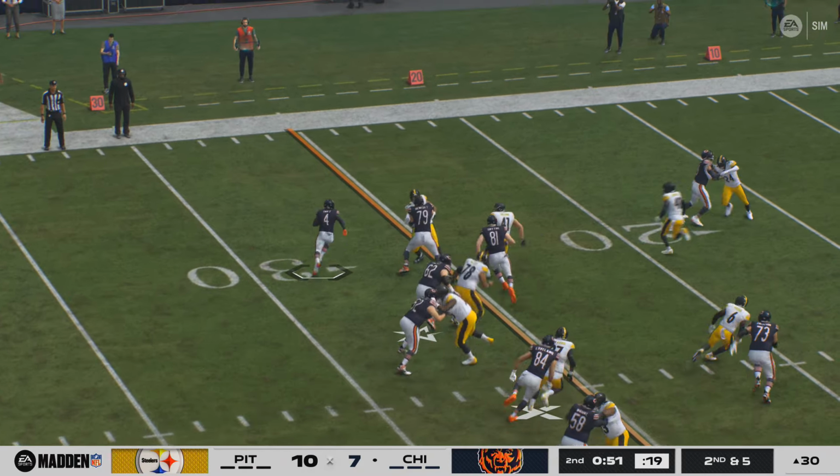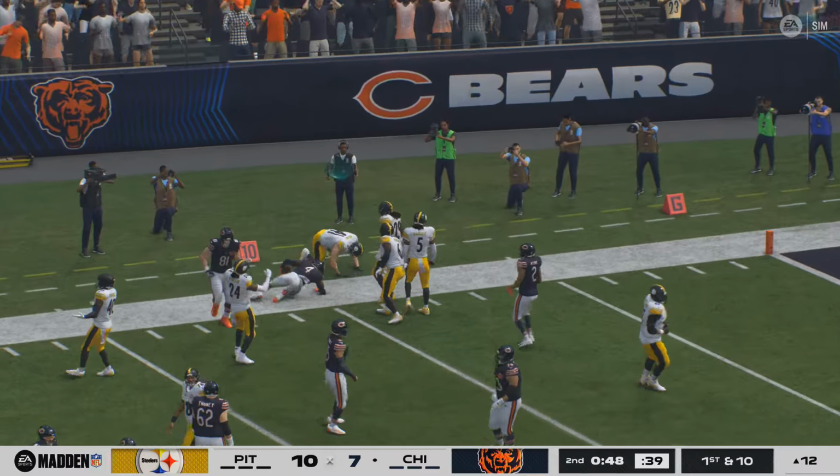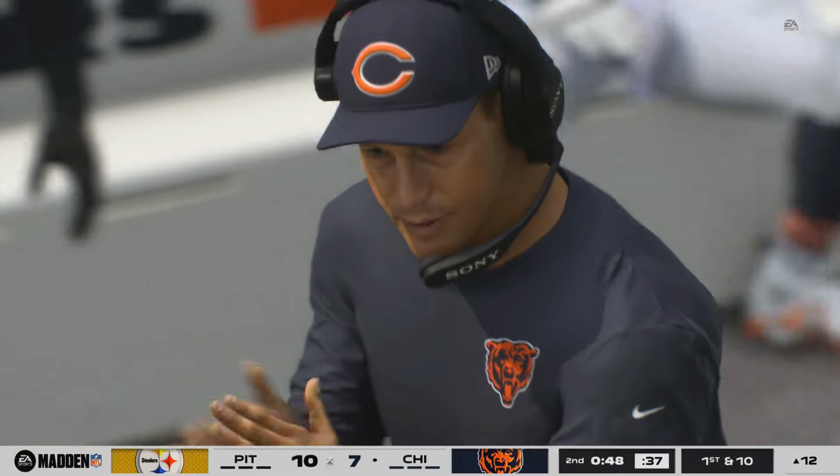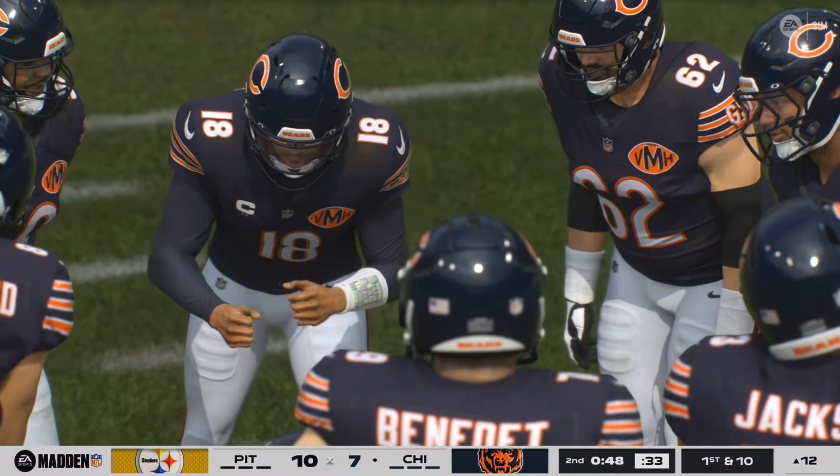Here's a handoff to Swift. And some space here. And he's out of bounds. Almost gets to the 10. 18 yards on that one, and Chicago has the first.